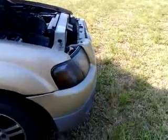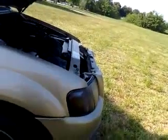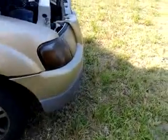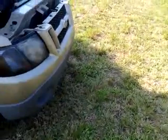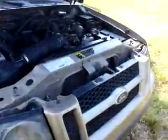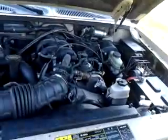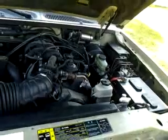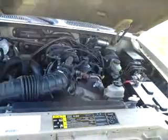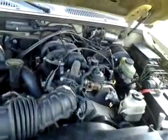I've replaced the brakes on it and the caliper on this side also, thinking maybe my caliper was sticking. Sway bar links I've replaced. I replaced the bushings. I didn't replace the whole sway bar links because they wanted like $30, $40 for them, and the bushings were only 10, I think. I put the polyurethanes in it.